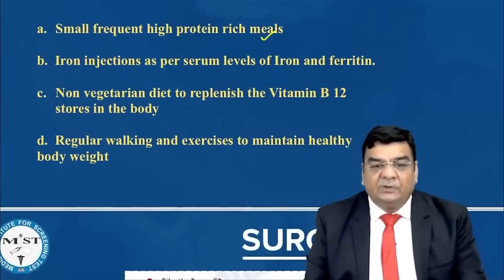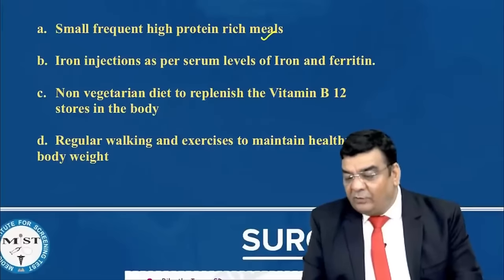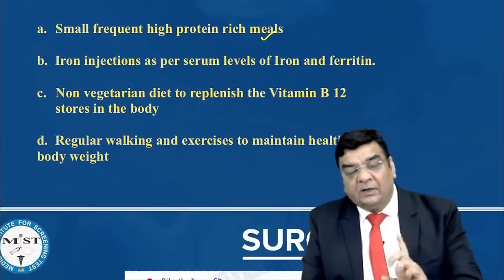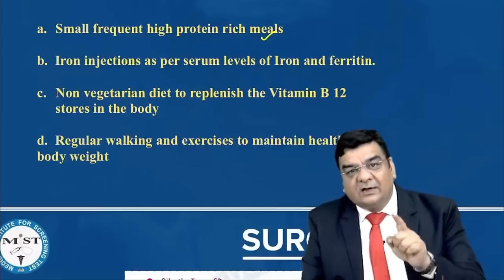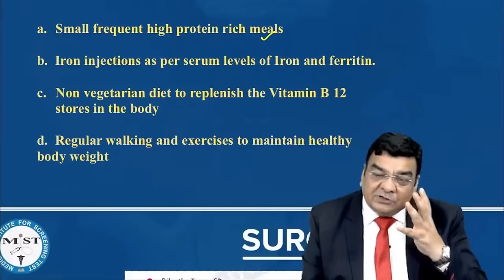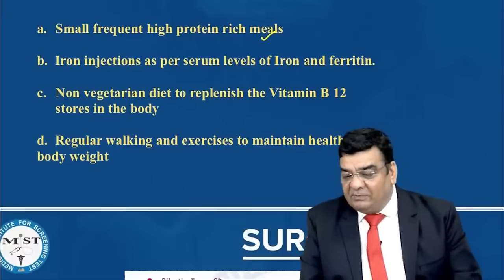Non-vegetarian diet to replenish the vitamin B12 stores in the body? Again, all of you are absolutely correct. Even if we give a non-vegetarian diet for vitamin B12 replacement, because intrinsic factor is not there, intestinal absorption of vitamin B12 will not happen. That is why we have to give vitamin B12 injections to these patients, not the oral but the injectable supplements.